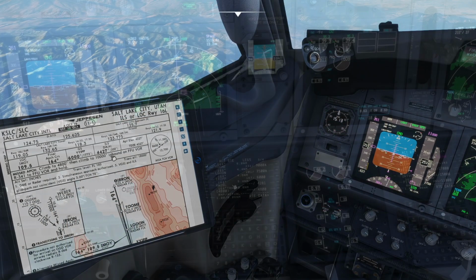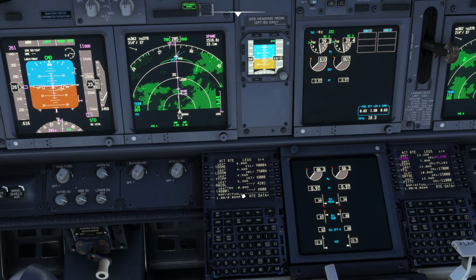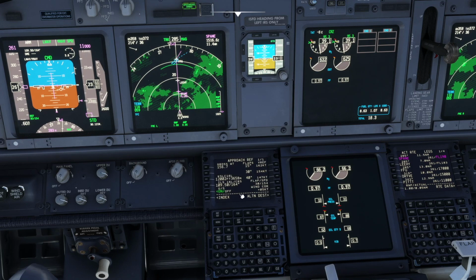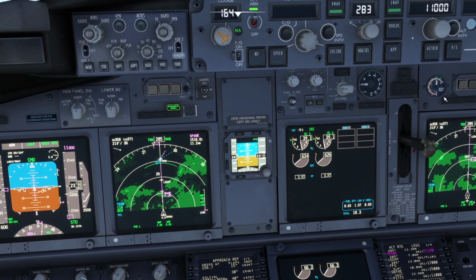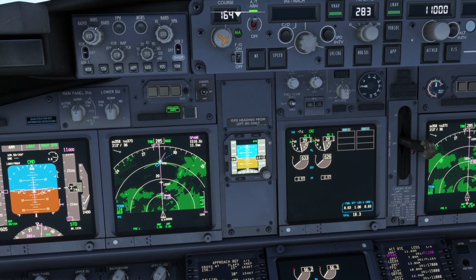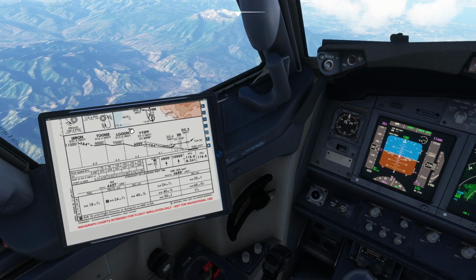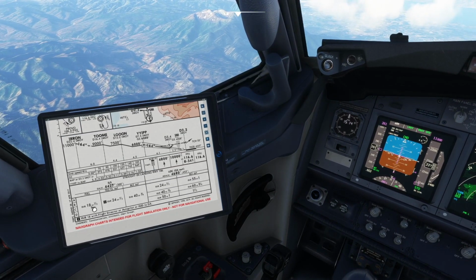We can check the final approach fix altitude, and add a 2-mile ring around the fix for situational awareness. We can also set an approach reference speed for flaps 30 and set auto brakes to 2, so it'll be a 30 and 2. The minimums are 4,427 feet, which we can now set.